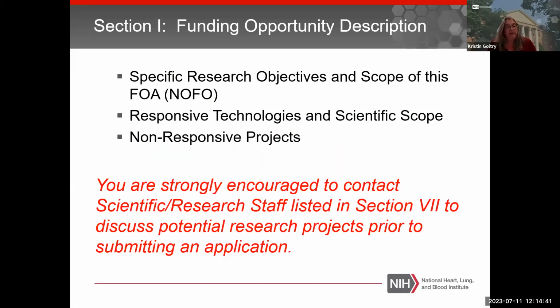So in Section 1, the funding opportunity description, you're going to see specific research objectives and the scope of the FOA. You're also going to see a section on responsive technologies and scientific scope. And then there's a section on non-responsive projects. So you want to look through that and see how your project fits in there. And at this point, you are strongly encouraged to contact the scientific research staff that are listed in Section 7 of the RFA. And there you can discuss your potential research projects prior to creating and submitting your application and get their input on where they think you should apply, where your project fits. Next slide.